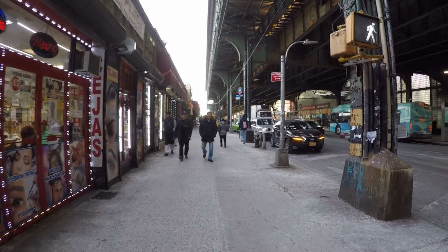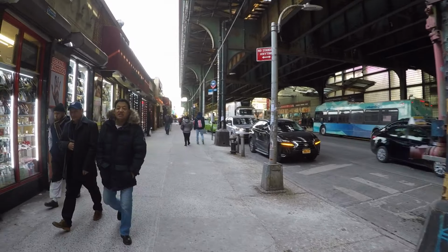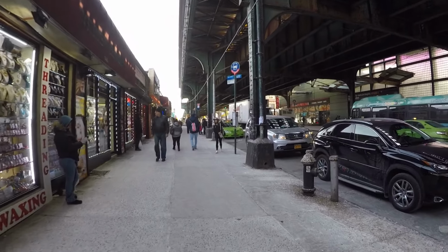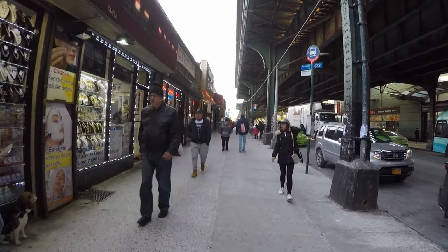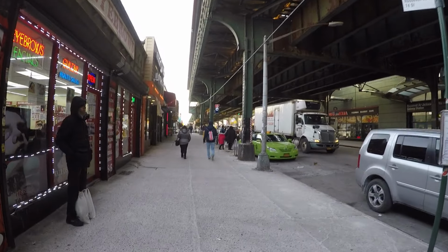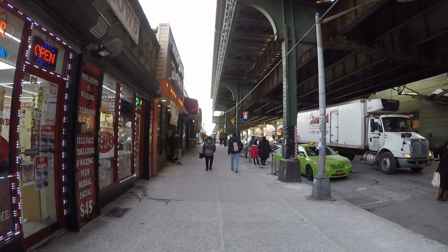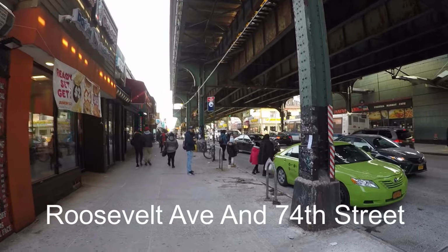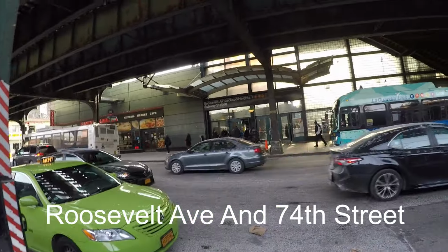So here is a look of where the area is where the bus is going to stop. This is Roosevelt Avenue and 74th Street, and you see the bus stops right in front of the train station, and the train overhead is the 7 train that I showed you previously at Junction Boulevard. So this is all Roosevelt Avenue.